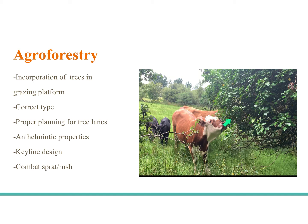And you see these animals here, all the properties that are in a certain amount of leaves. Now you don't want too much of it. You put them into a field, and you know where they go sometimes.